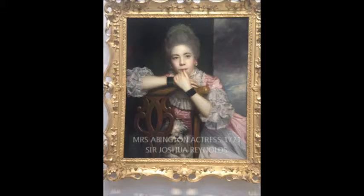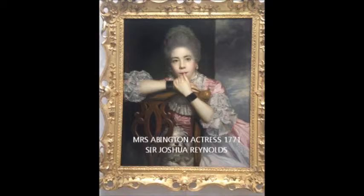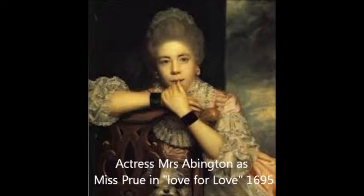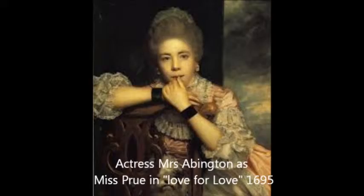Another Joshua Reynolds masterpiece shows the actress Miss Farrington dressed to play the role of Miss Prue in William Congreve's play entitled Love for Love. Frances Farrington was a most admired actress and a star performer in David Garrick's company at the Drury Lane Theatre.